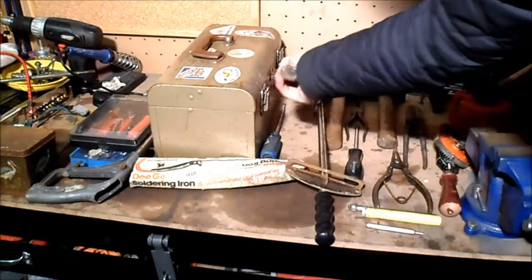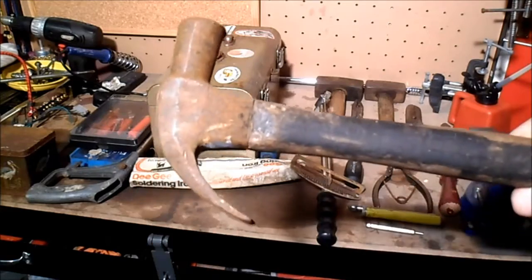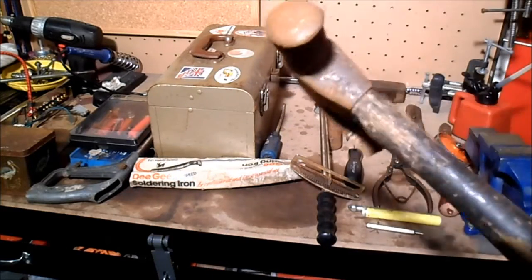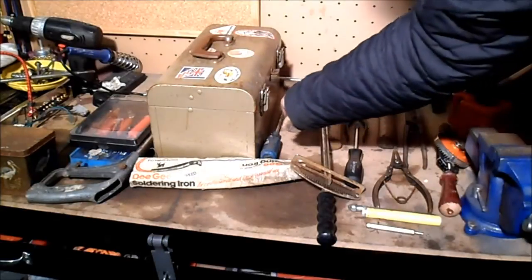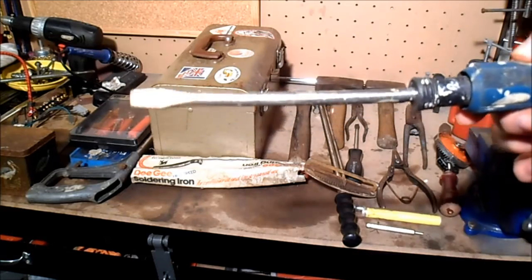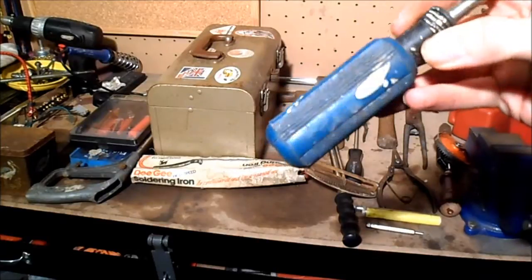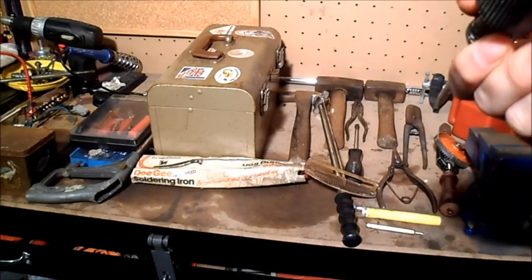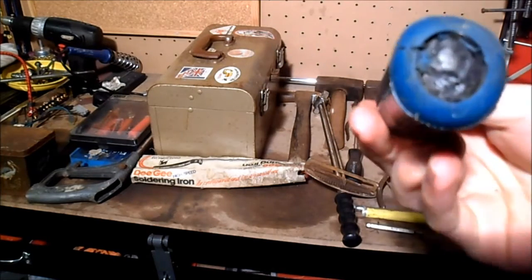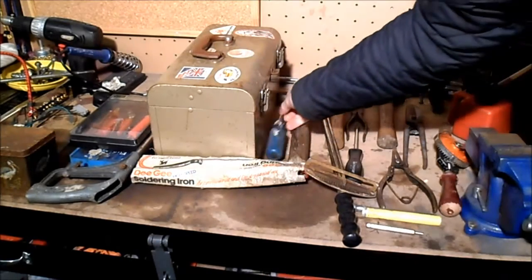Also got just a claw hammer here. Nothing too special about this, just a traditional claw hammer. Had a bit of wear, as you can see the mushroom on the end, but still a decent hammer, going to do the job. Another screwdriver, nothing too special about this one. It's a bit bent as well. It's definitely seen some action in its time, but it works, and would be good for using as a chisel. You can see someone's already done that on the end, but it'd be nice to add to the collection.